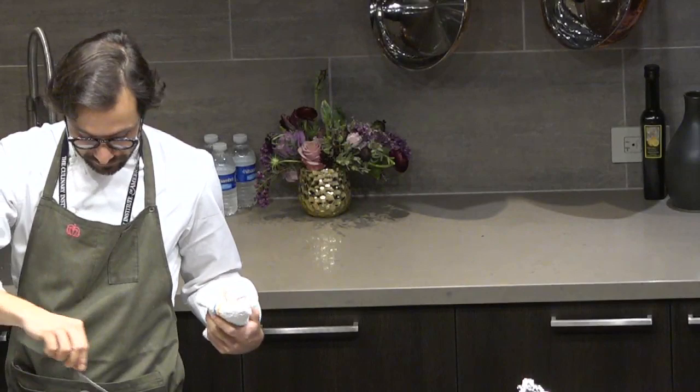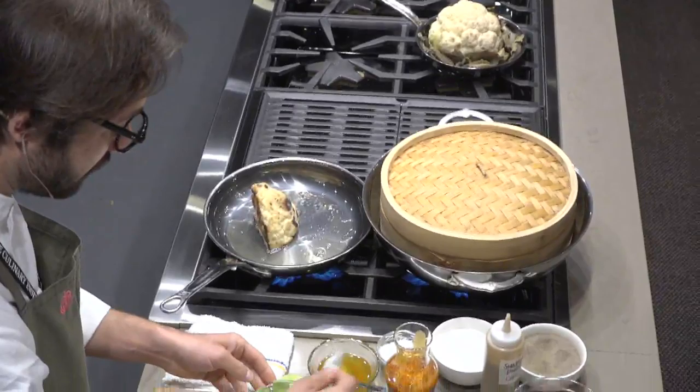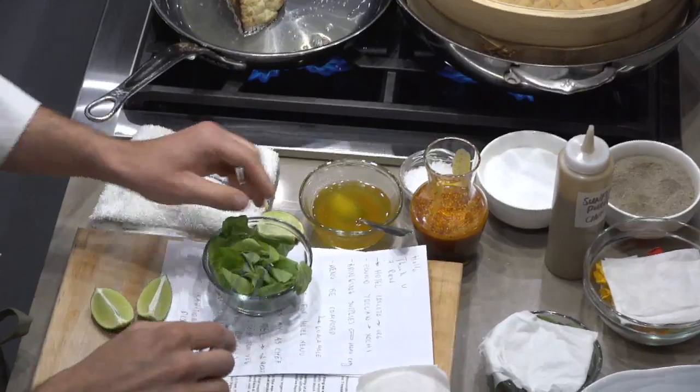Then we change some greens, depending on the season. I like to use watercress because it has this extra kick, and nasturtium leaves.